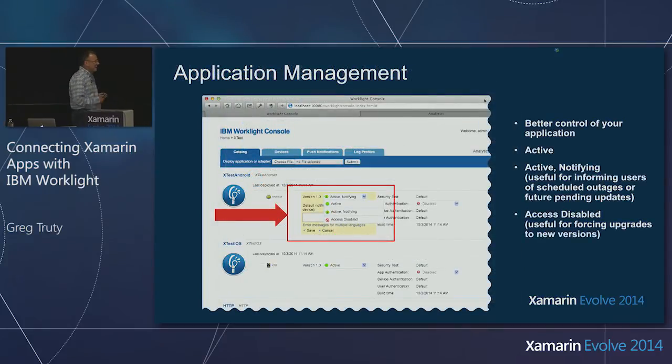Part of managing the application is we've built into the system the ability to disable the application, or keep the application enabled and specify a message back to the end user. The value proposition of things like active and notifying would be, I know that I'm taking the system down over the weekend. I may want to warn my users before I actually do this. This provides a nice mechanism to specify that information and send it back to the client side, such that when the end user opens the app, they'll get a message warning about what's happening.